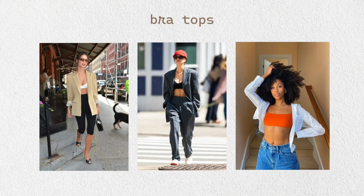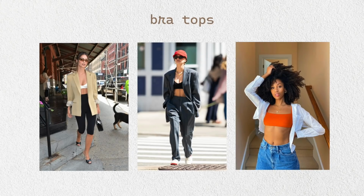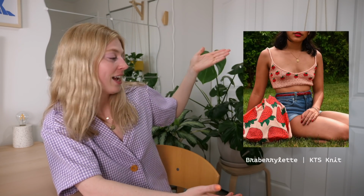Next is bikini tops. And I probably wouldn't wear just a bikini top in public. Maybe on a vacation, I'm definitely going to be layering it, maybe underneath a top like this, but I really do like the idea of just a bikini top as a top. So I found some patterns for that. The first one is a knit one, and it actually has these strawberries on it, but you don't have to add the strawberries. You could just take this pattern and do the general shape. I think this would be so cute under a top like this, or a blazer.